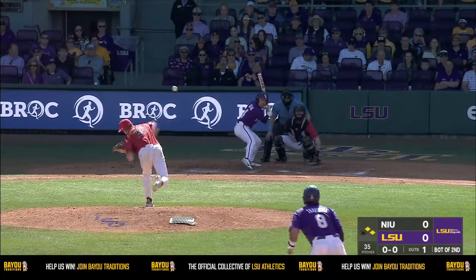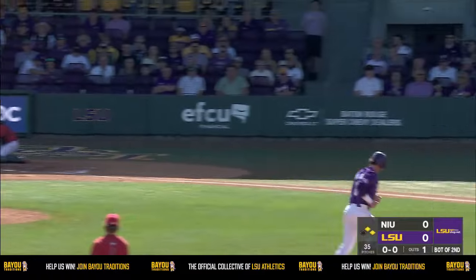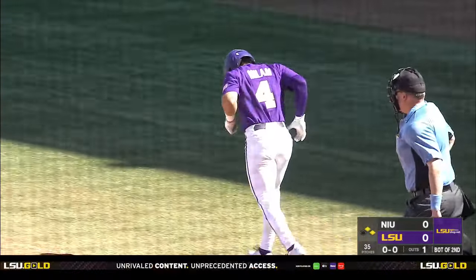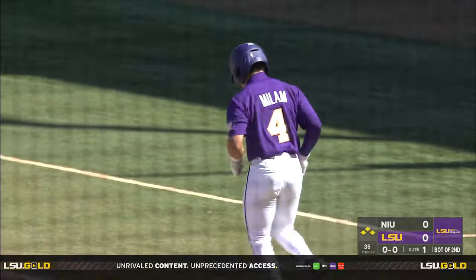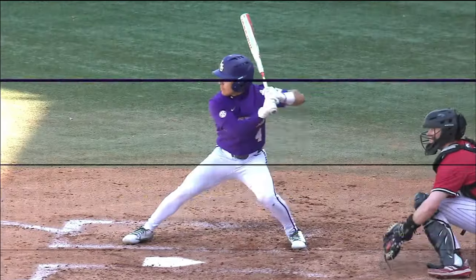Runners first and second with one out. First pitch to Milam is going to hit him. Pitch inside. He tried to bow out of the way, but it catches him, and that's going to load the bases now for LSU with one out. And Mac Bingham.